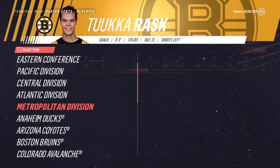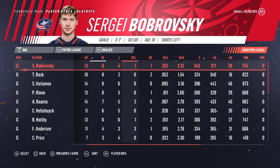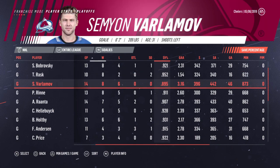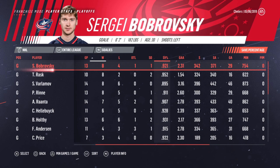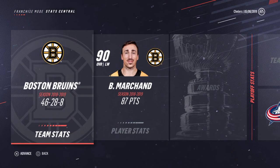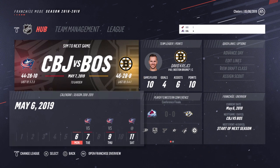Let's compare him to the other goalies in the NHL in the playoffs and we'll see what's happening. So, Bobrovsky, .921, 8-4-1. Rask, yeah, it's definitely going to go to Rask right now. Out of who's left, it's Colorado, and then it's Nashville, right? Rinne. Yeah, Rask is the best one. Bobrovsky's really good, so they're good defensively. And we have the best goals against average out of the remaining goalies. So, we're looking good. We're probably for sure the favorites to win the cup right now. We are the best team available.